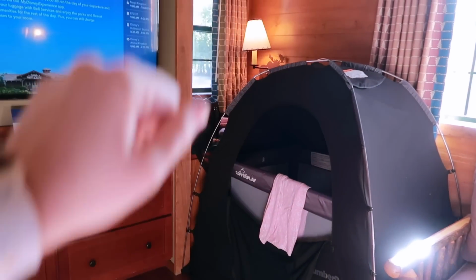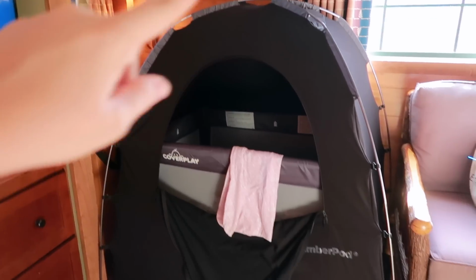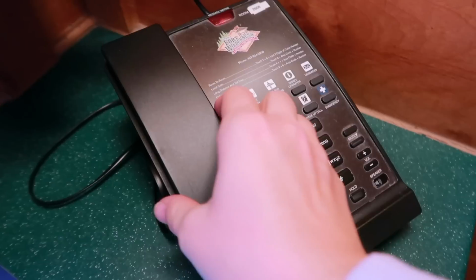And then coming over here, you do have a couple of windows for natural light, and then obviously curtains to close those off for privacy in the evening time or whenever you want privacy. Or if you need toddlers sleeping, that sort of thing. We have our slumber pod sitting up here, and then the pack and play from Disney. When you are here, it is really easy to do this. All you need to do is press the housekeeping button on your phone.